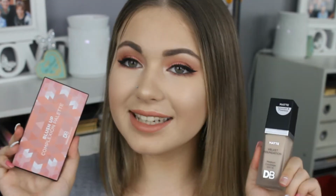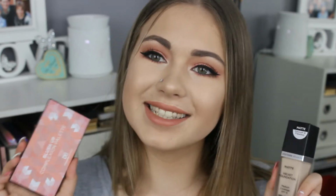I'm not sure. Did I need another 3? Probably not, but it's super exciting to try. This is the same compact as their contour kits, and it's got a nice printed front, which I really love. I think it makes it look really nice. So if you'd like to see my thoughts on these 2 new products, how they apply and how they wear throughout the day, please keep watching.